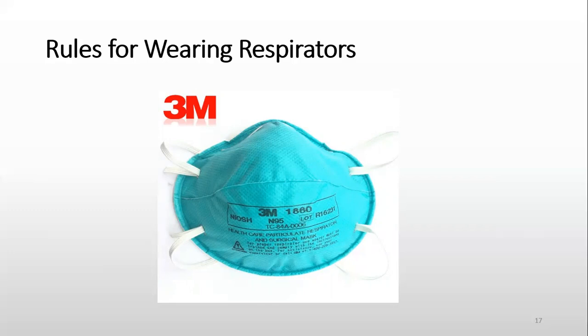We're going to review steps for putting on the respirator. You can follow along with the images in your student guide. Step 1, position the respirator in your hands with the nose piece at your fingertips. Step 2, cup the respirator in your hand, allowing the headbands to hang below your hand. Hold the respirator under your chin with the nose piece up.